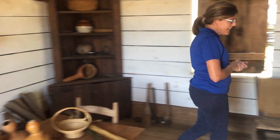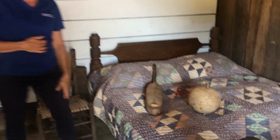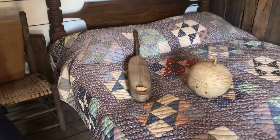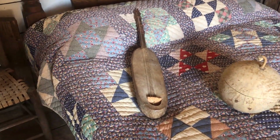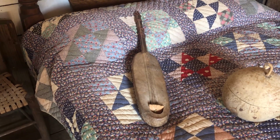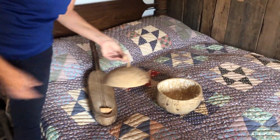Over here on the bed, there are a couple of things I want to show you. This is a musical instrument and it's called an ngoni, something that is not common here in America. But an instrument that would be common would be a banjo. Banjos are African instruments, and they were originally made from gourds.